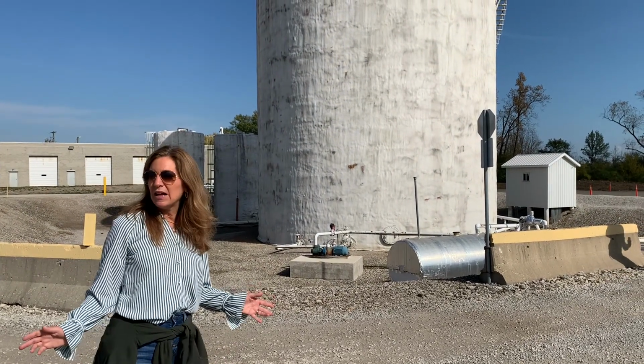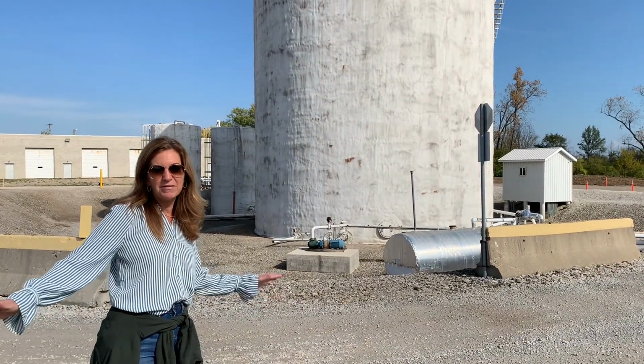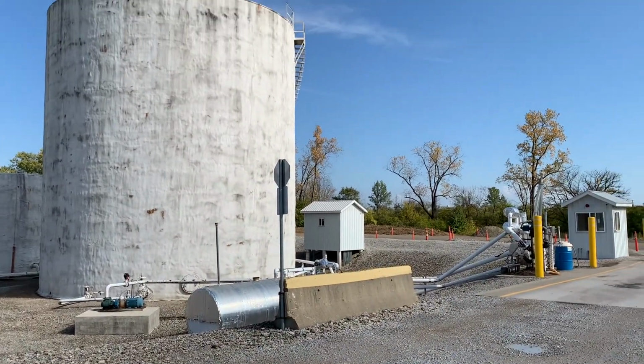We're right in the area where all the trucks come through. A lot of fleets are right in our area or within about 10 miles at the most, so we've been able to reach fleets really easily from this location.